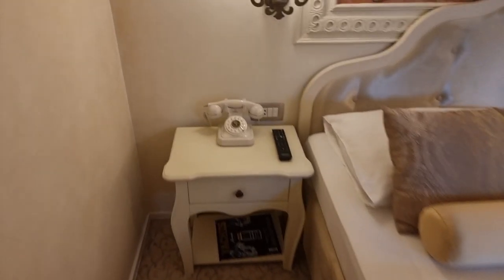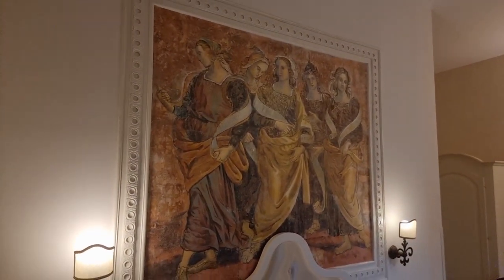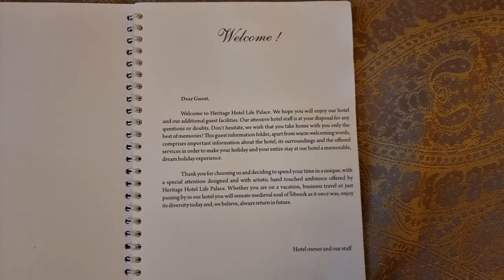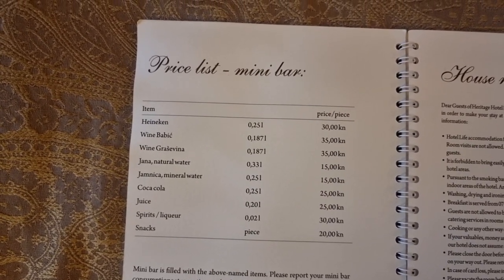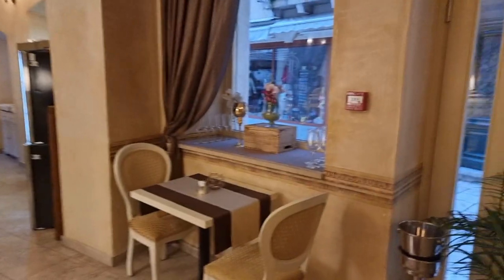But also just look at this. The telephone. I wonder if it works. Yeah, it does work. How cute. Love, love. And then this painting, stunning. I love everything. Guest welcome, about the hotel. And then this is the mini bar list. Service rules. It's the hotel dining area. Beautiful.